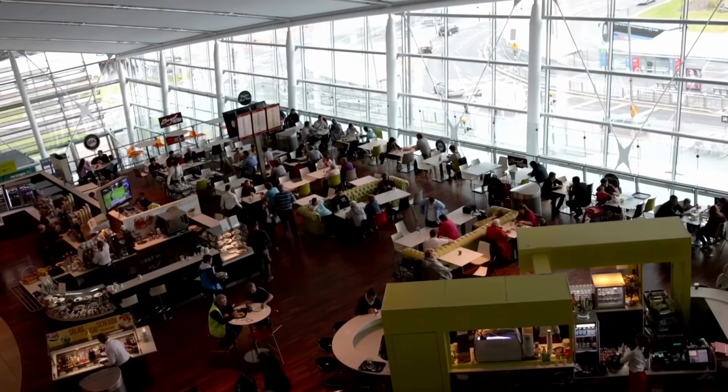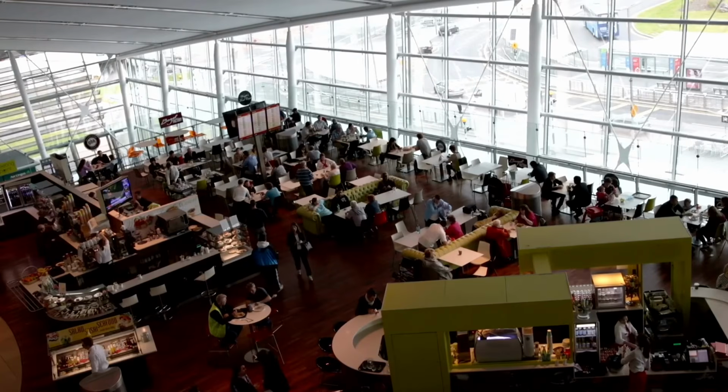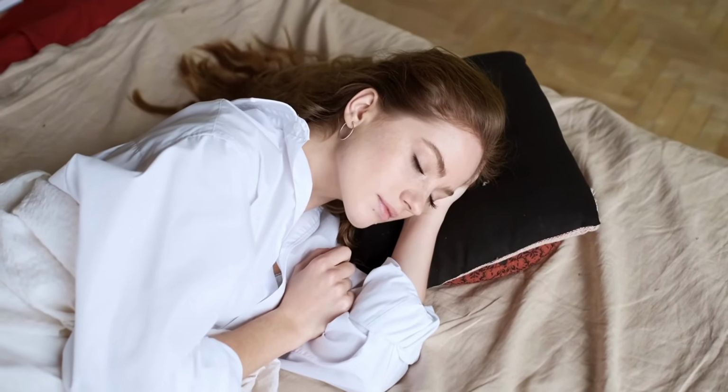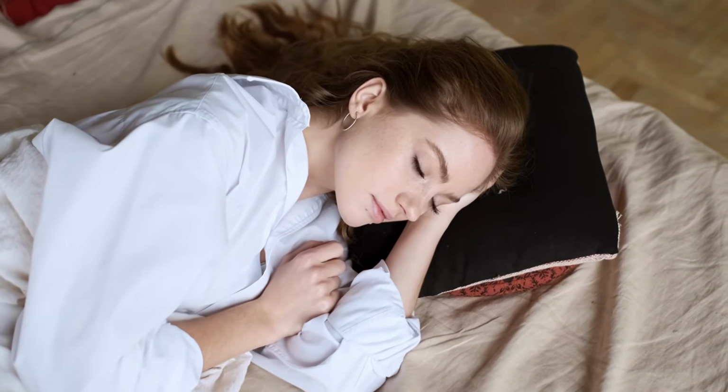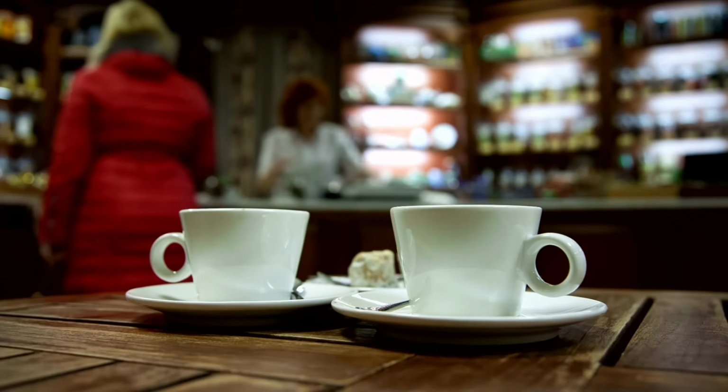Now, what if you really can't stand the idea of sleeping inside the airport? Here are 2 options. 1. Airport hotels. Some airports like Sydney and Melbourne have hotels within walking distance. Not cheap, but they exist. Look for Ibis budget or airport lodge types.